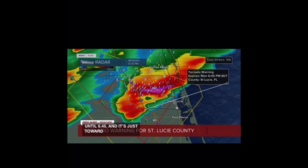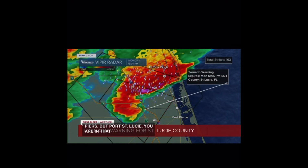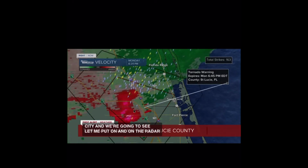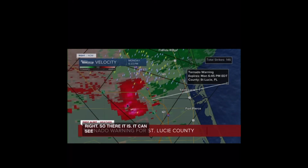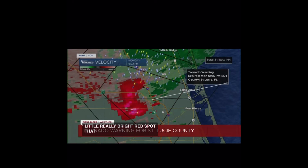So I'm going over to the base velocity, and we're going to see. Let me put on MLB radar. All right, so there it is. You can see how intense those winds are right there. It's that little really bright red spot that you're seeing, and next to it you have the green spot, and that's the rotation.